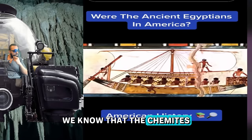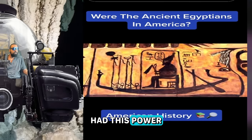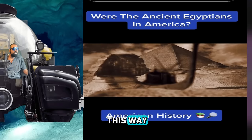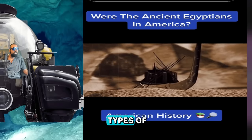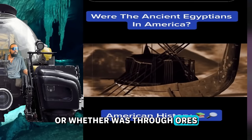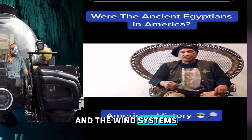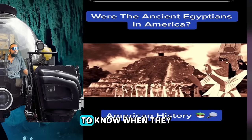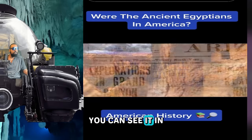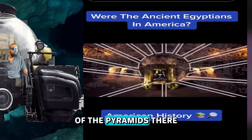We know that the Kemites, the Egyptians, the Sudanese, had this power. We know that they had the boats that would be able to make a trip this way, along with the fact that they had different types of ways in which to power it, whether it was through the wind or whether it was through oars. They knew how to travel the waters that would be the ocean currents and the wind systems, and they knew the seasons to know when the winds would be at their best, so they knew when to travel. You can see it in the civilization of the Olmec, of the Maya, of the pyramids.